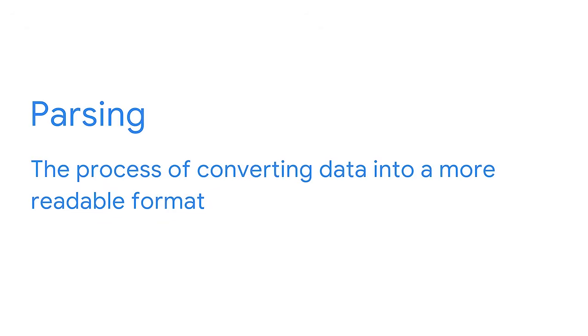Coming up, we're going to discuss parsing files, so we are equipped to handle security logs in the future. Now that you know how to import text files into Python, we're going to take this one step further and learn how to give them a structure. This will allow us to analyze them more easily. This process is often referred to as parsing. Parsing is the process of converting data into a more readable format.